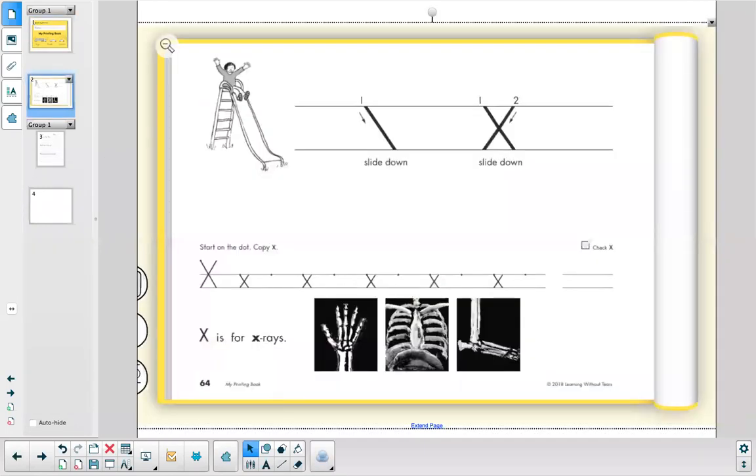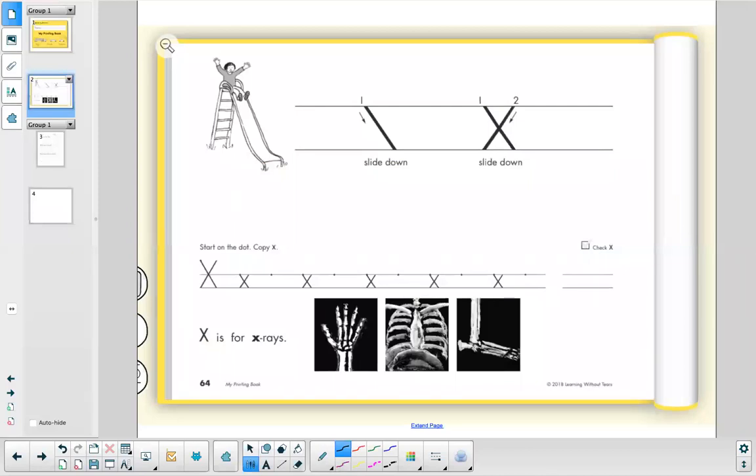All right, let's look at the letter X. It starts and it slides down. So I would like you to put your finger in the air and just sky write along with me. Slide down, slide down. Perfect. Now put your finger on any kind of surface, whether it's the table or a notebook, anything, and we're going to now write it on that surface.